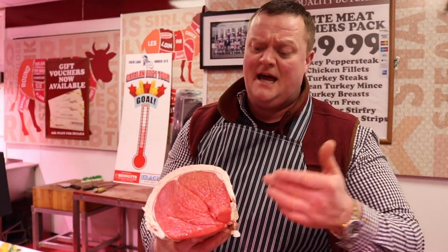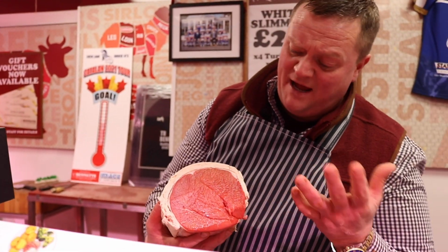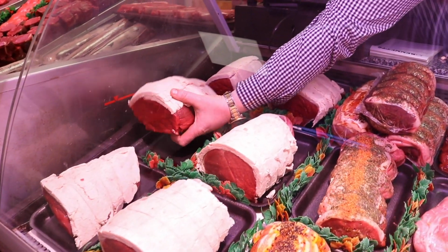Again, John Worsley. Now you can see we've put added extra fat. Because these are off Belgian Blue, they are lean. And where you get your taste in your Sunday roast is from your fat. So we've got Silverside or top side. That's a Silverside. That's a top side.